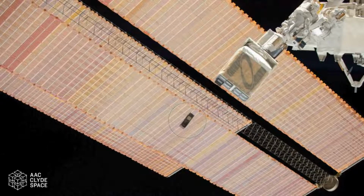So I think it's a pretty cool image to think of a satellite that's been built in Glasgow and then sent up to the International Space Station, and then you can actually see it getting deployed.